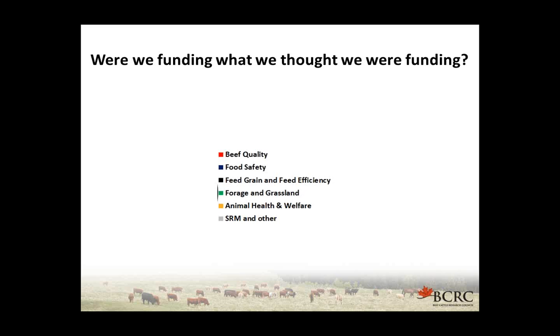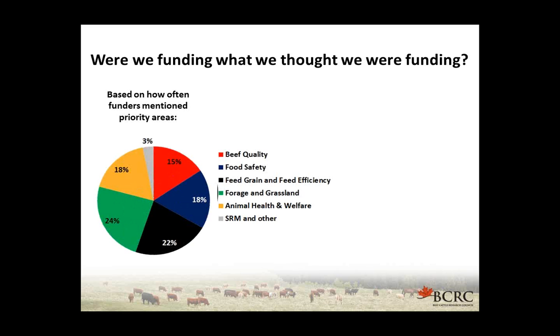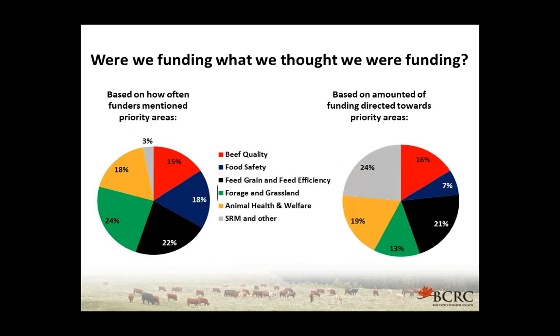You can see the list. And then we looked at how often those different priorities were mentioned by the funders. And actually, they came out for the most part pretty evenly. Between 15 and 25% was roughly where we would expect that funding to go, based on how often the funders mentioned them as priorities. But then when we looked at where their dollars actually went, so putting their money where their mouth was, we got a totally different picture.